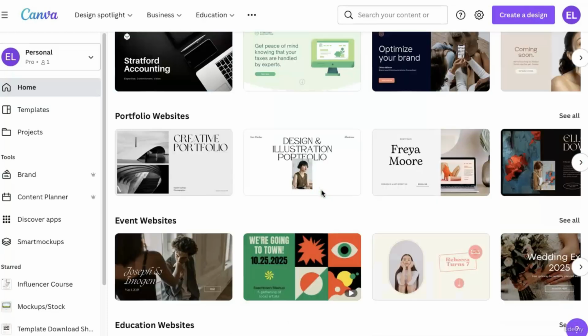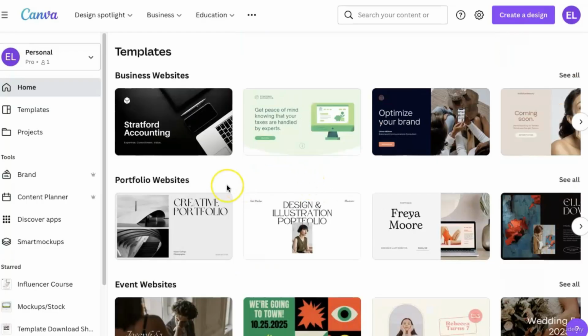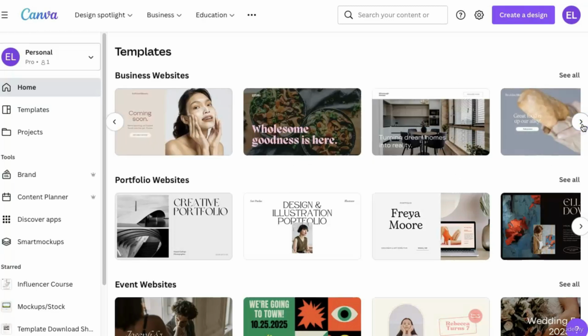I wanted to mainly point out that so many people make the mistake of choosing based on the colors. They like this one because it's minimal, or they like this one because it's green, or they like this image maybe. But that's not what you should be looking for. You need to be looking for functionality. If you find a website that has what you need, you always can change out, and you will be changing out the colors and the photos and all of that.